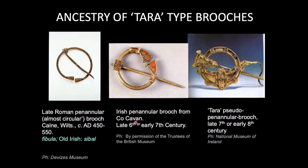Just to show you now briefly a little bit of the ancestry of the Tara brooch, starting here with, as it were, the grandfather, the ultimate ancestor. That is a type of brooch common in late Roman Europe, in the Roman Empire, and made of bronze here. They're called penannular for the simple reason that they're almost circular, from Latin. They have this gap here, which is a very important feature, on either side of which you have a little bit of decoration. These are the so-called terminals. And then you have a pin which swivels around the hoop, and to fasten the brooch, it passes through the gap.